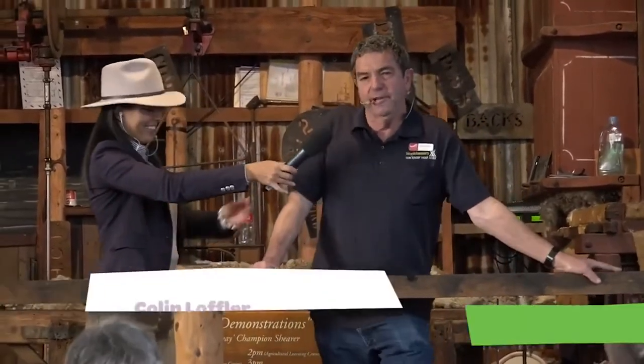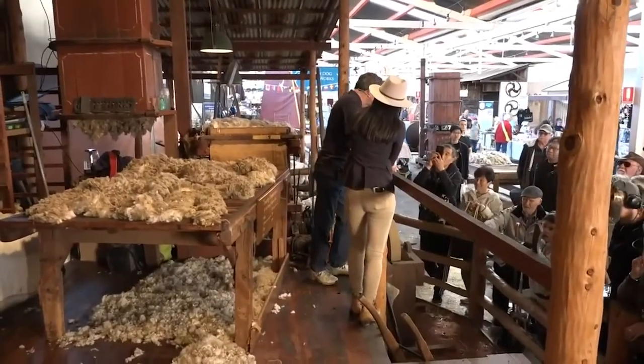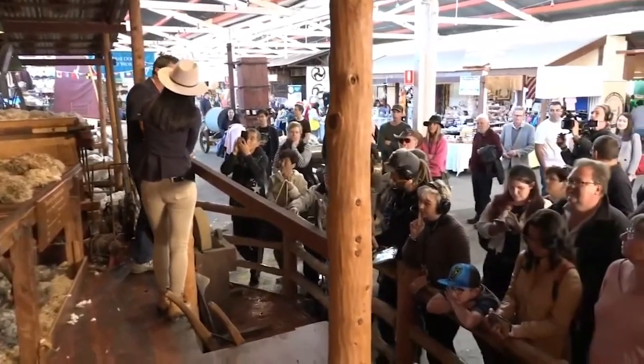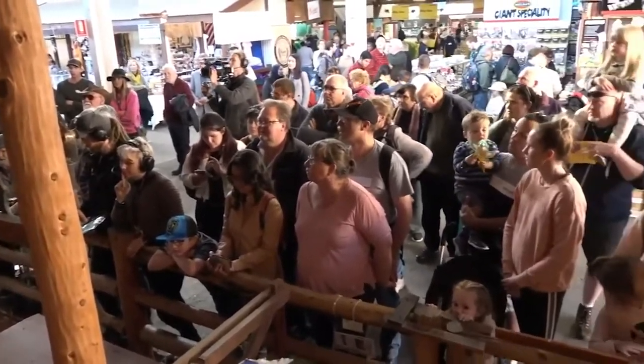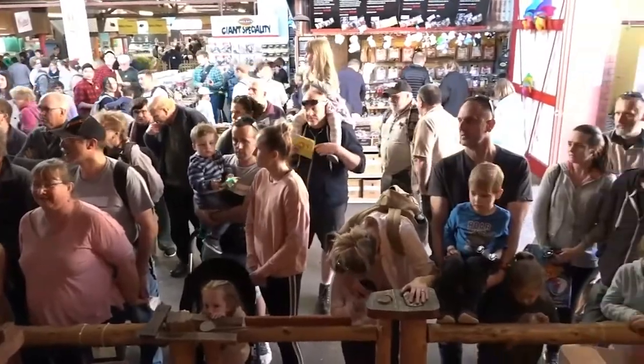Good afternoon, ladies and gentlemen. Welcome to the old ram shed for our final demonstration for day 7, the Royal Adelaide Show. The sun's out and the crowds have come out as well. My name is Colin, and I'm here representing TAFE SA, not only talking about the shearing and wool handling demonstration, but if anybody's got any queries whatsoever about agriculture, shearing, wool classing or wool handling, don't be frightened, come and have a chat to us after the demonstration.